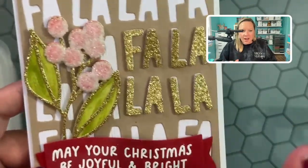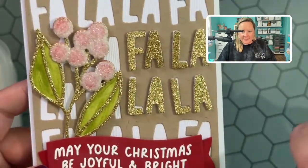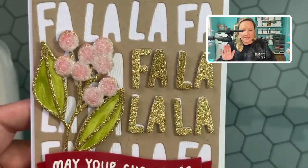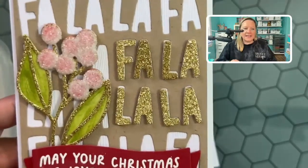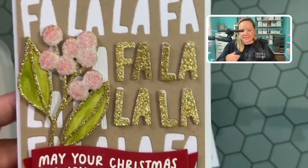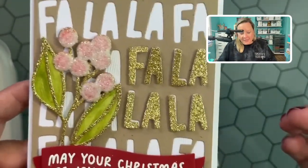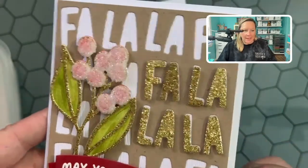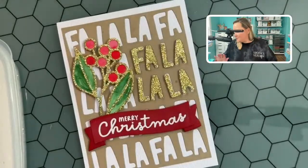Spoiler alert, I tried doing something so that they'd be nice and dimensional. I actually did one layer of Glossy Accents. I let it dry. Then I did another layer of Glossy Accents that I put the rock candy into while it was wet. It didn't really work the way I wanted it to. So we're not doing that this time.